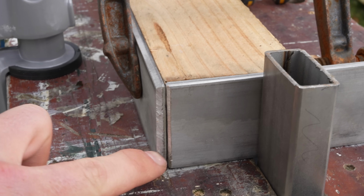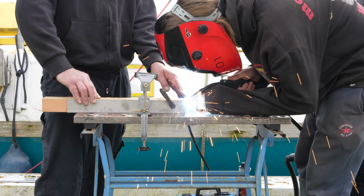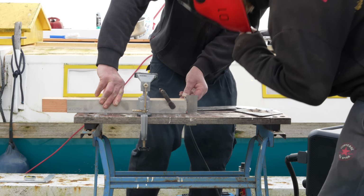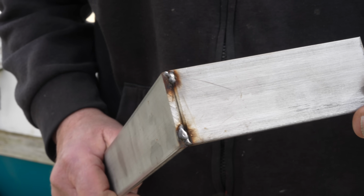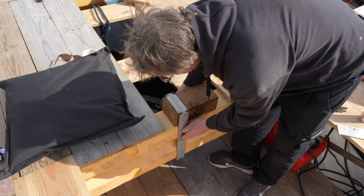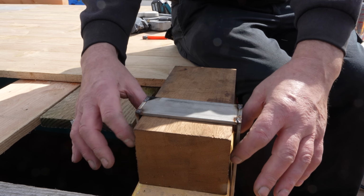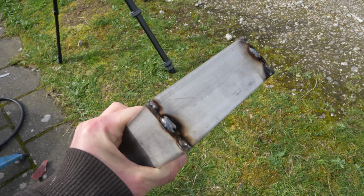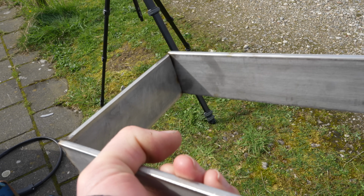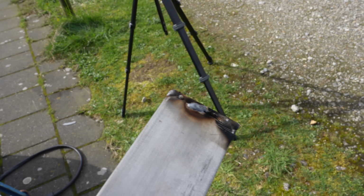So we've bevelled the edges and I'm just going to tack it in place. To make it a snug fit, we can always put some packing pieces in. You could just tack some packing pieces in. Yeah, so they're tacked up on the outside. I'm going to put a big fillet on the inside, and I'll grind those off and then put a nice slug on top, and we'll grind it back again.